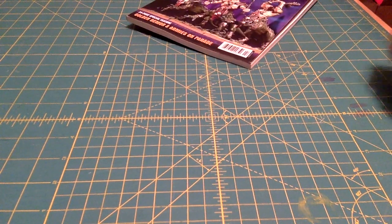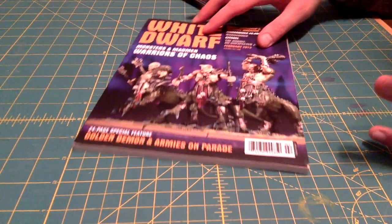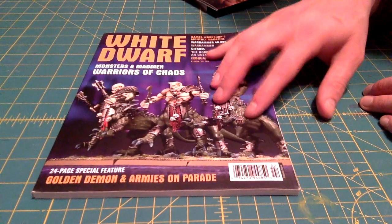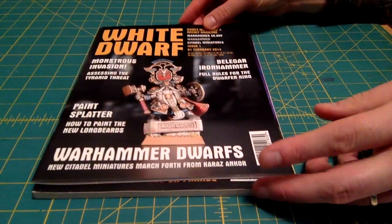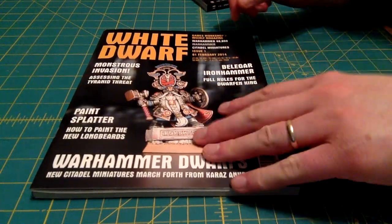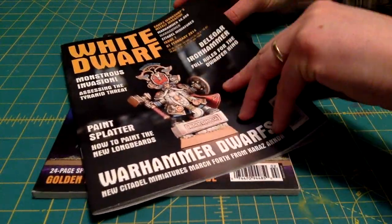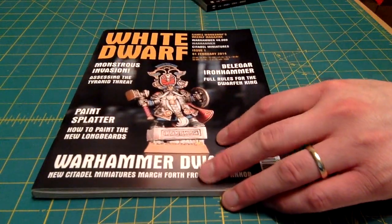So I wanted to do a review of Warhammer Visions and also White Dwarf Weekly. So this is an old White Dwarf. I just wanted to give it there as a size comparison. This is the White Dwarf Weekly, so basically almost identically the same footprint, only I think it's 32 pages? But look, we'll get into that. So this is just the size comparison.